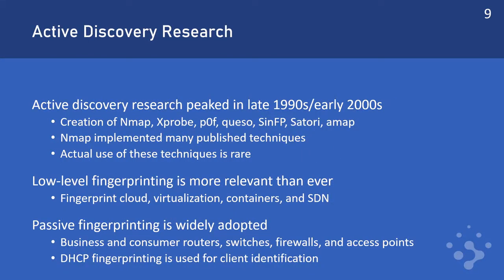So if you go back to active discovery, most of the research that was really interesting in active discovery work happened in the late 90s. You're looking at things like p0f, queso, Xprobe, all these tools that no one really uses anymore because Nmap basically ate them all. All the techniques that these tools use have been incorporated into an Nmap command line flag someplace, or they're just not that useful anymore and stop being used as a result. But essentially, all we do these days is Nmap, and there hasn't been a lot of research into how to actually fingerprint, actually discover things because it's getting harder and more difficult.